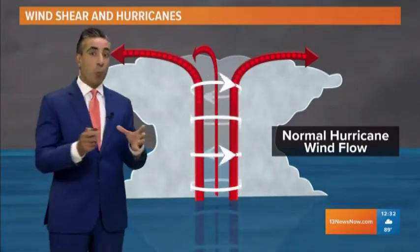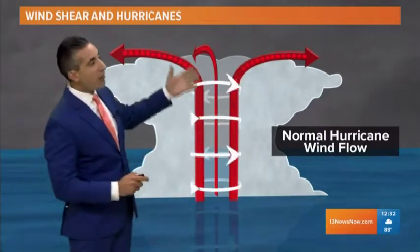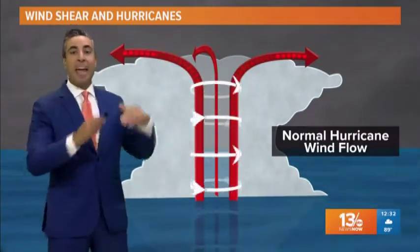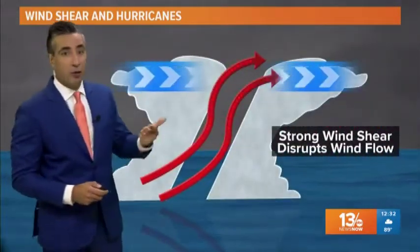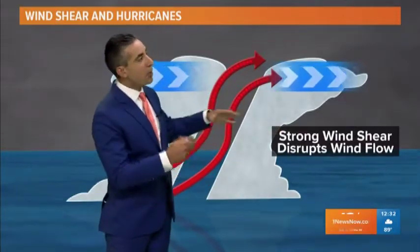First, let's understand what wind shear is. It's a change in direction and wind speed with height. Hurricanes are vertical systems. Those thunderstorms need to develop and get to a high altitude. If there's winds that are increasing and changing direction aloft, it's going to blow the tops off of those thunderstorms and disrupt the overall wind flow of the storm, choking it off and eventually helping it to deteriorate.